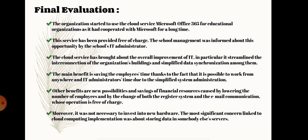Final evaluation. The organization started to use the cloud service Office 365 for educational organizations, as it had cooperated with Microsoft for a long time. The service has been provided free of charge. The school management was informed about this opportunity by the school's IT administrator. The cloud service has brought about the overall improvement of the information technology. In particular, it streamlined the interconnection of the organization's buildings and simplified data synchronization among them. The main benefit is saving the employees' time due to the fact that it is possible to work from anywhere, and the IT administrator's time due to the simplified system administration.